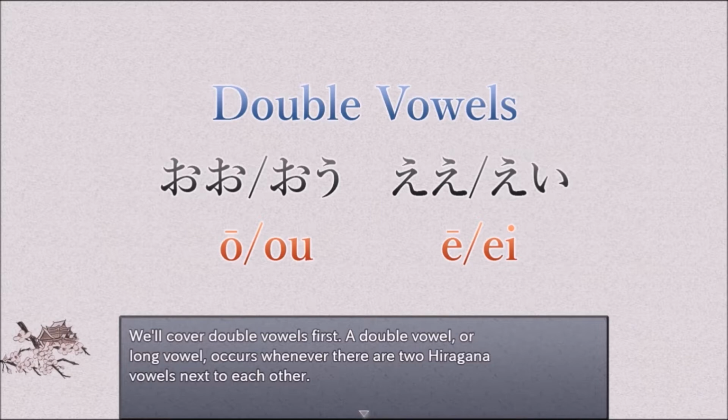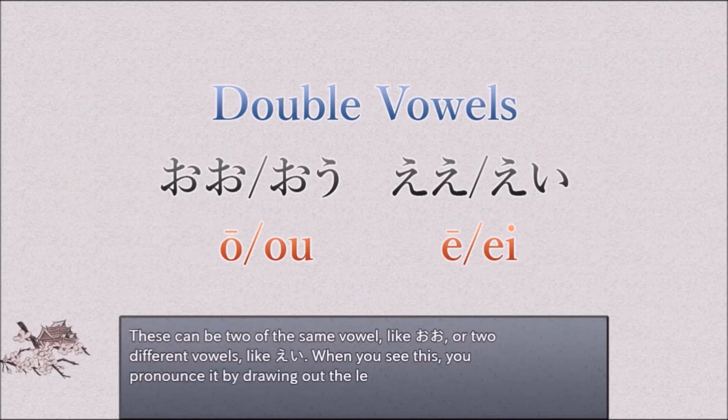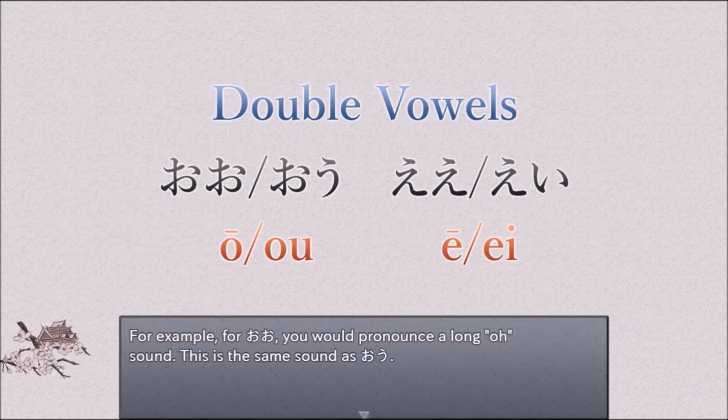Okay. These can be two of the same vowel, like oo, or two different vowels, like ei. When you see this, you pronounce it by drawing out the length of the sound. I think I understand. For example, for oo, you don't pronounce this as o and then o, but as a long o sound.